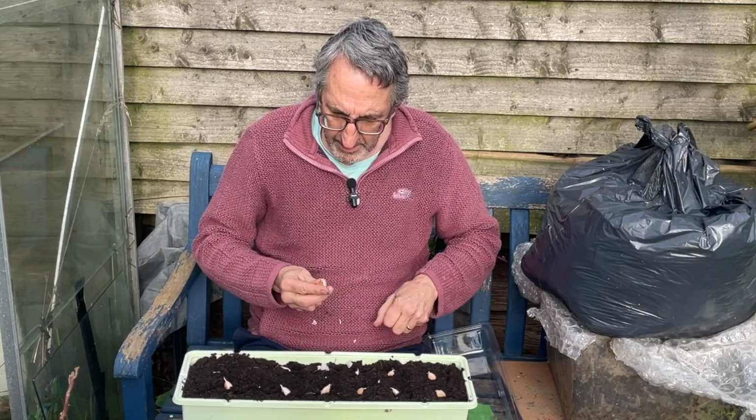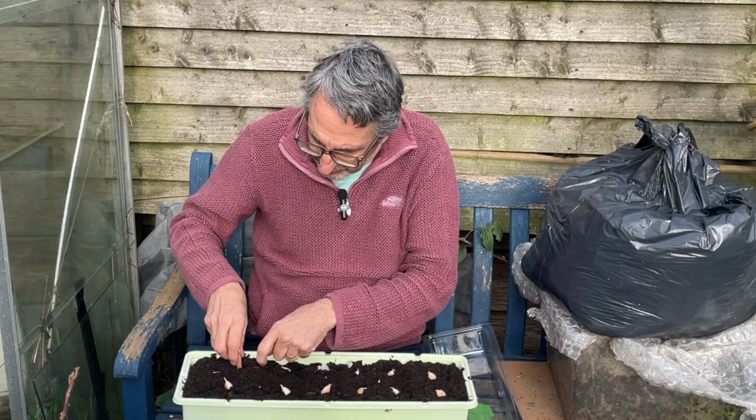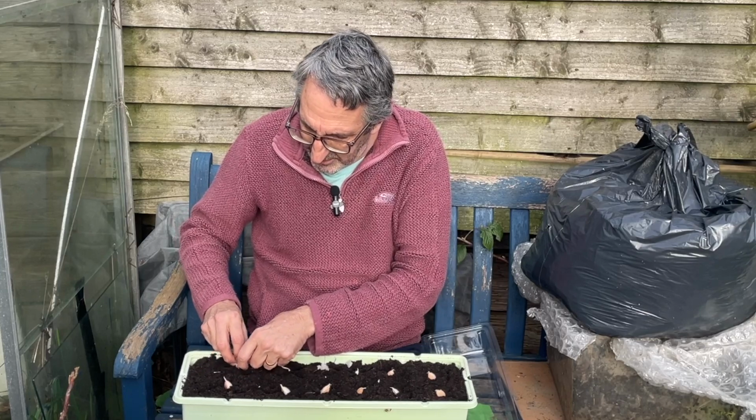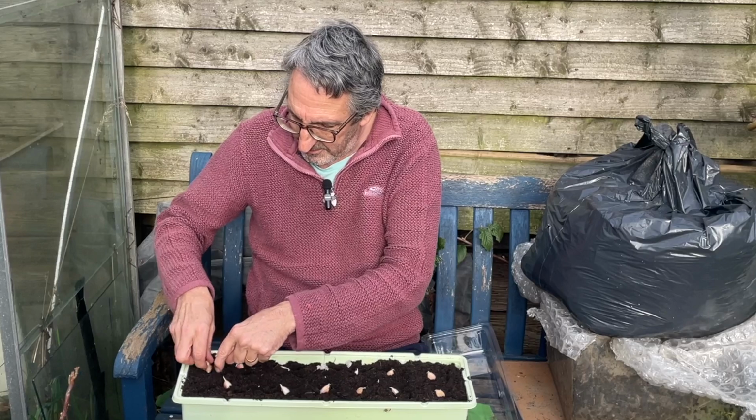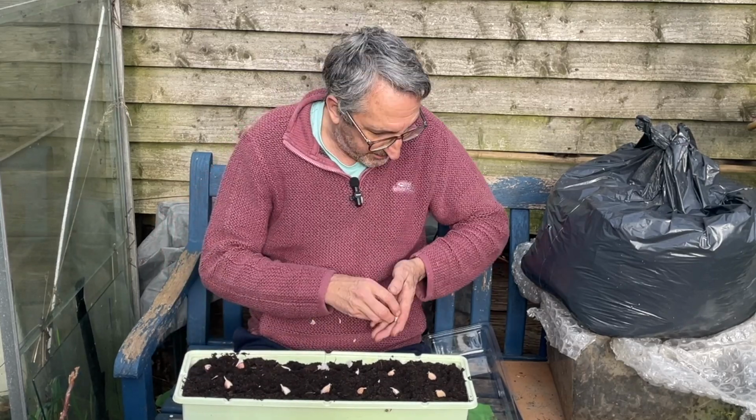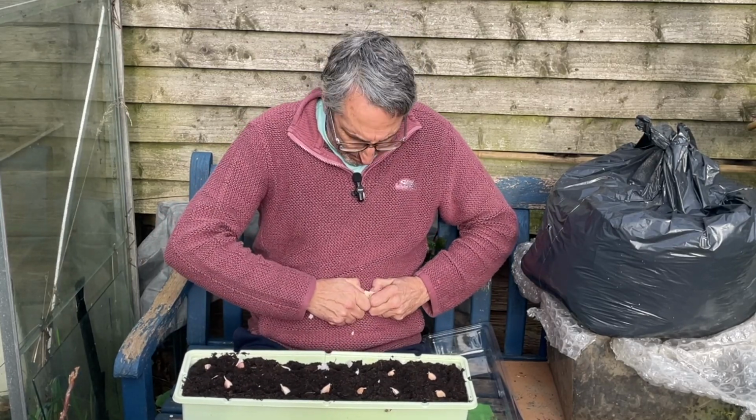And as I said, be very, very careful of the ends of the roots. Pop that in there, and we have our planted garlic. I'll pop one more at the end. There you go. And well, because I like garlic, we'll pop some more.